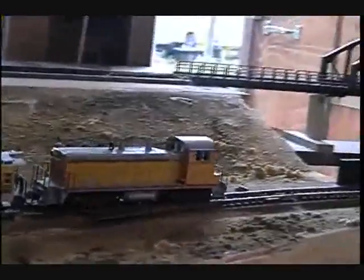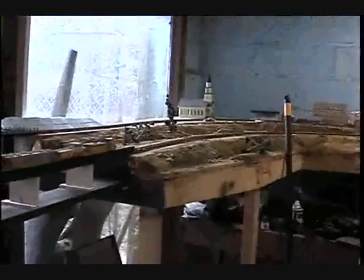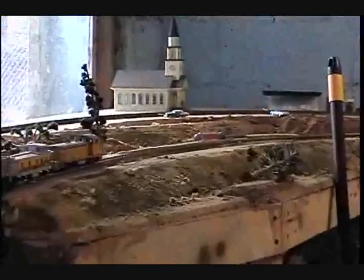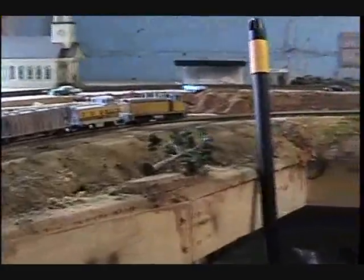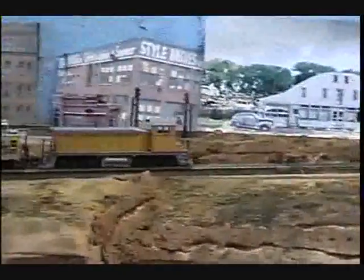Track's a little dirty there, but this track down here doesn't get near as much use as the upper main line. But now I have a switcher to run into town and do the switching of the industries with when I get some industries in.